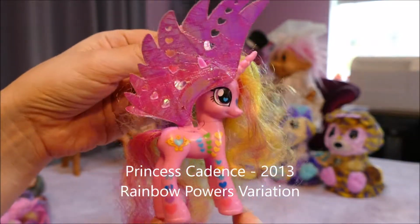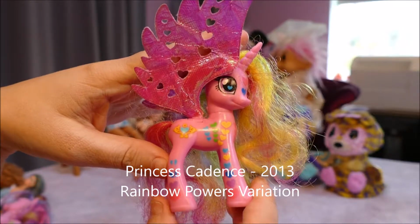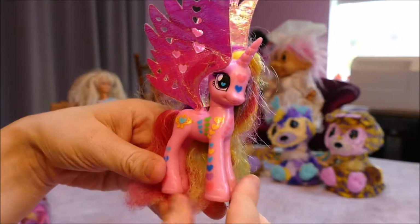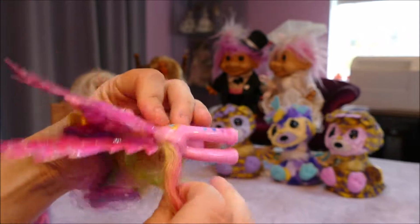Sorry, I was going to say Candace. It's not Candace, it's Cadence. I think this is the Friendship is Magic body. I love the wings on this one, and I don't think we actually have Cadence in this color variation. So I was really happy to find this one.